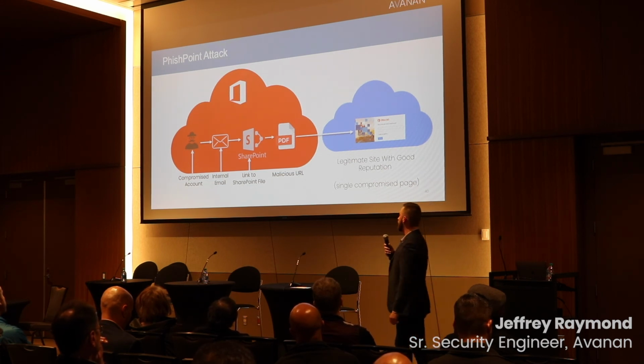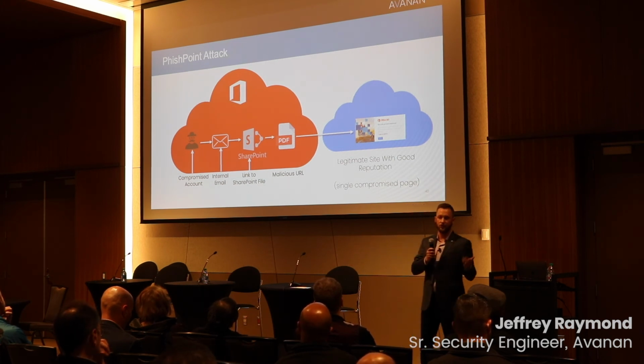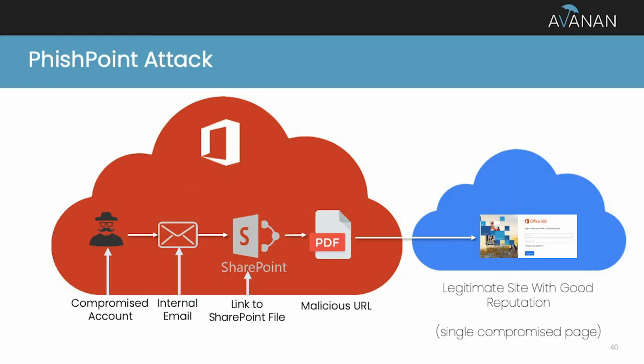That SharePoint file would then have a link, or the SharePoint file would host another file, usually a OneNote file that would contain a malicious URL that would then send it out to Office 365. And the reason this was so successful is because when Microsoft sees an internal email with a SharePoint link, they don't scan that link. SafeLinks doesn't hit it. Because it's internal and it's SharePoint, it should be safe, and it's faster to send it that way. That's why this attack was so successful.